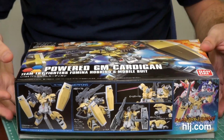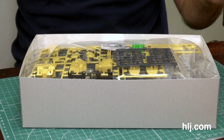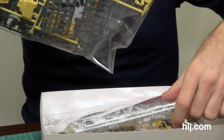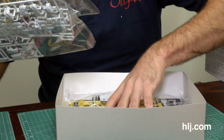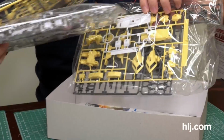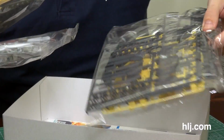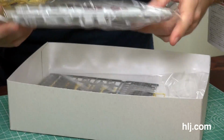Now, it reminds me of something from Thunderbolt. And this box is pretty stacked. Normally, the GMs are kind of the grunt suits, the ones that tend to be lean when it comes to armament. But looking at this guy, you're getting extra shields. There are 2 shields in here. You can see they threw in the extra runner with the extra shield parts. You're getting all these extra guns. I don't know what these are, I have to find out when I build this guy. This guy comes loaded and doesn't seem like much of a grunt suit anymore.